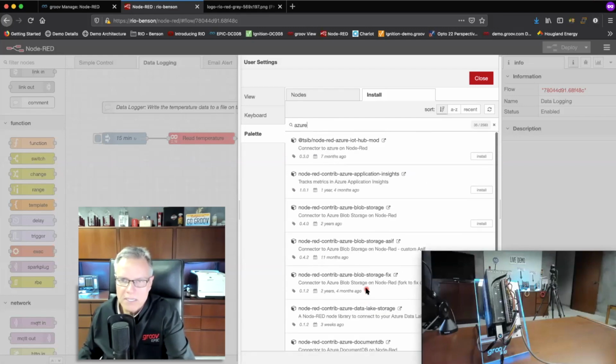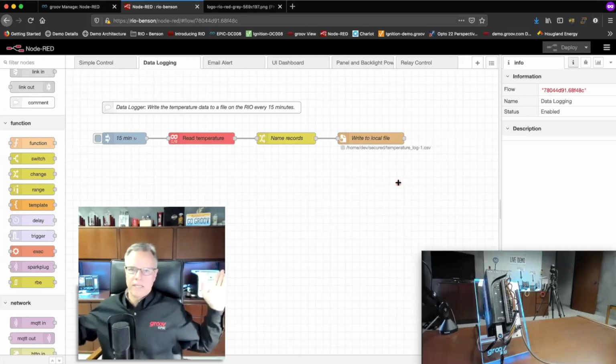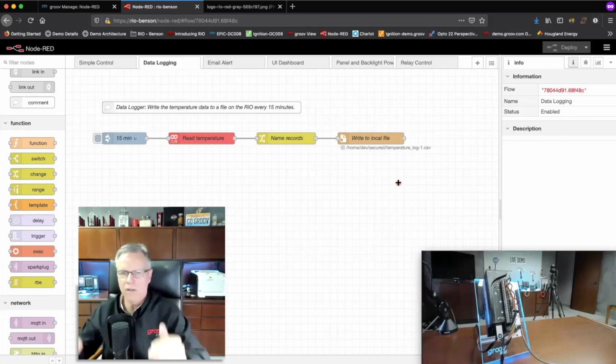So maybe I want to send it all up through an IoT hub. I install that node, lay it on my canvas, and start wiring the data I want to go to the cloud right into that node, and I'm done. All from RIO. So I'm reading a temperature, sending it to a cloud service.